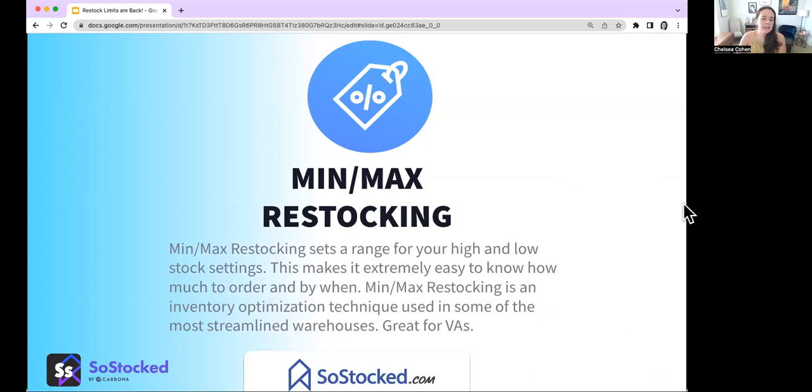All right, let's talk about min-max restocking. A couple of years ago, I went to a factory that did print on demand books. And they had these huge vats of ink. They had these huge rolls of paper that they would load into the machines. And since they were print on demand and they had to turn over products really quickly, their delivery turnaround times were within a matter of days, maybe a week. So they always had to have raw materials on hand.